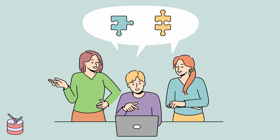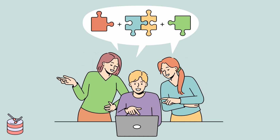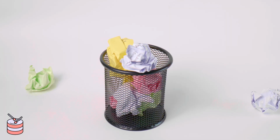To wrap up, in-app experiences can be very effective, but only if a good amount of effort and thinking goes into the setup. It's also good to keep in mind that unlike onboarding emails, where the goal is to bring users back into the product, in-app experiences are meant to help users while they're already in the product. And the last thing you want is to annoy users by delivering irrelevant and redundant experiences. So please don't. Good luck.